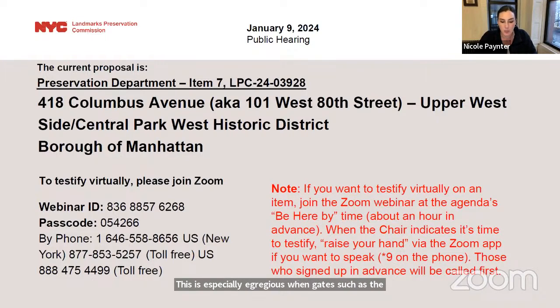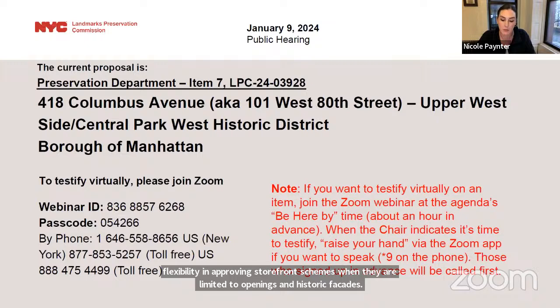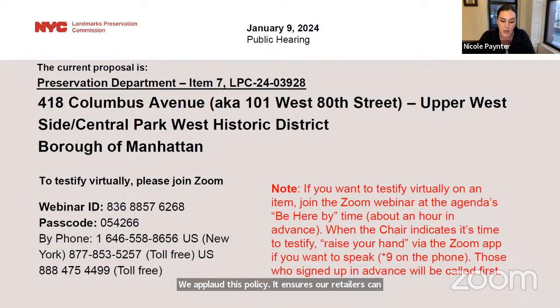In recognition of the importance of innovation in retail and restaurant design, the Commission has consistently shown flexibility in approving storefront schemes when they are limited to openings in historic facades. We applaud this policy. It ensures our retailers can remain competitive in a fast-changing and highly competitive retail environment. The portions of this proposal that fall within the storefront openings are interesting, innovative, and commendable.